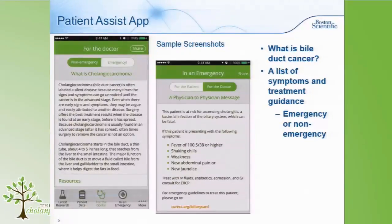On the right-hand side, there's an emergency section, and there are two areas here, and one is for the patient, and that is if you are experiencing symptoms, you can refer to this. It will explain the symptoms for ascending cholangitis and, of course, direct you to seek medical treatment right away. Now, if you do that and you end up in an emergency room, again, perhaps with a care team who is completely unfamiliar with bile duct cancer, there is a section here that explains what it is, explains the symptoms to them, and also has a link to treatment guidance for that physician. And again, all of your information is there, contact information, past medical treatment, and the medication that you are on.